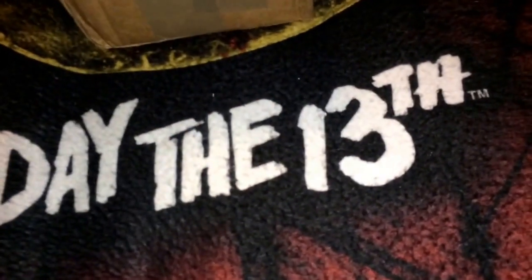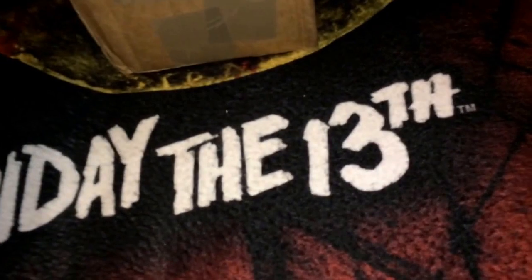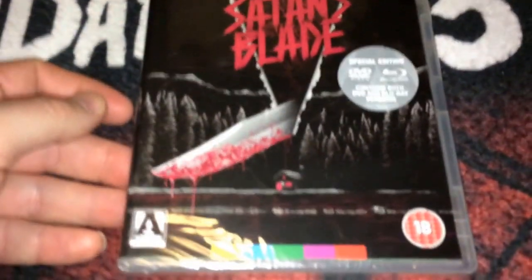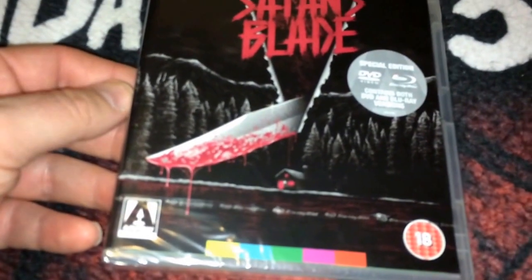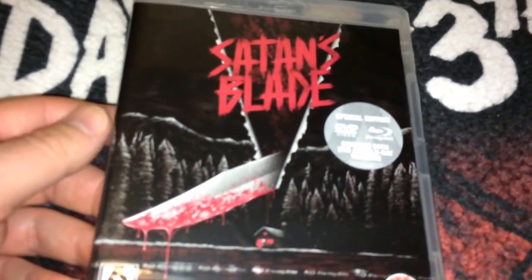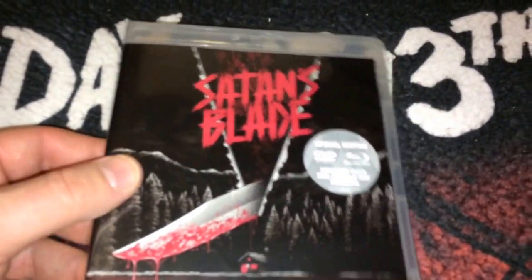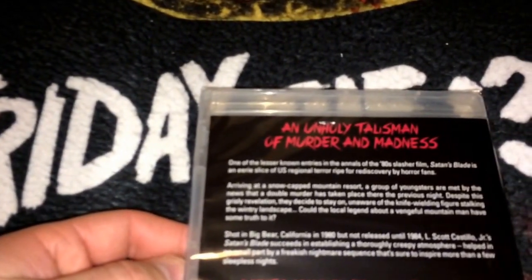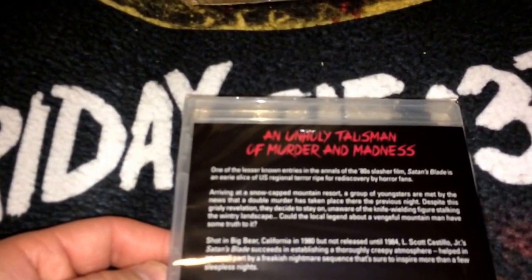A couple more here, 3 more I think. This one here is called Satan's Blade, and from what I've heard, this movie is not very good, but I wanted to grab it, add it to the collection. This is the DVD Blu-ray combo. And it says it's one of the lesser-known entries in the annals of the 80s slasher film.